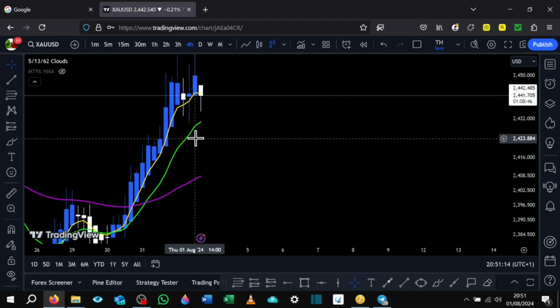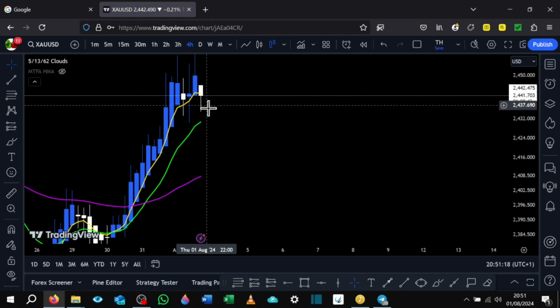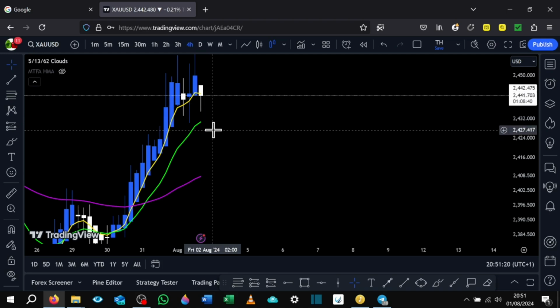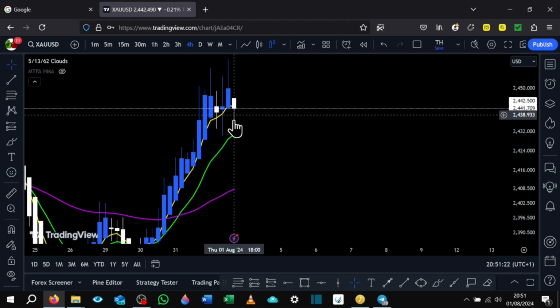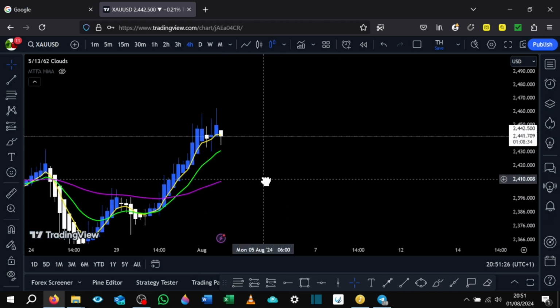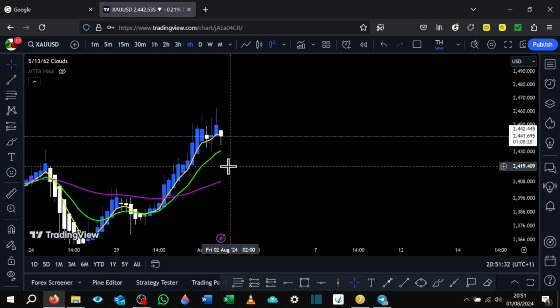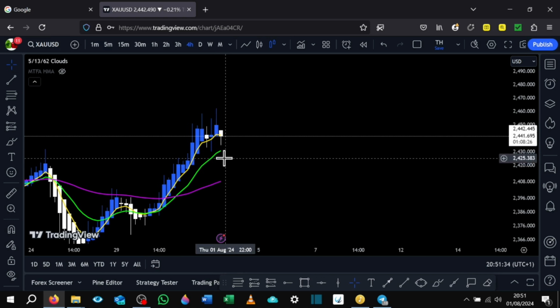It hasn't hit the 13 EMA yet. However, we may get a spike down tomorrow or during the night, and then maybe a continuation up. So it'd be good to have the alert set on the 13 EMA here, and when that goes off, maybe look to go in for a couple of buys.